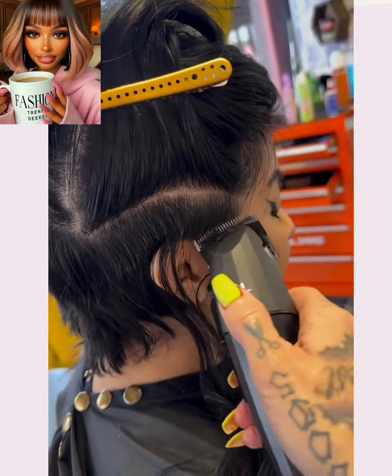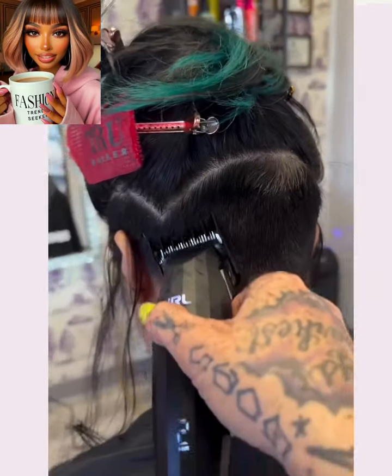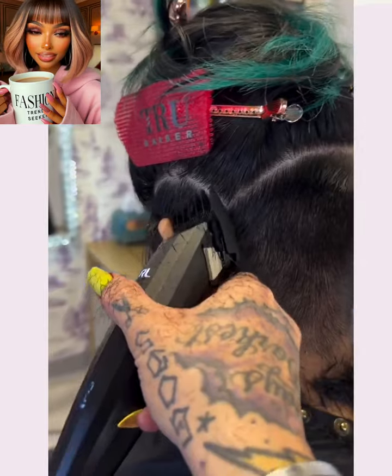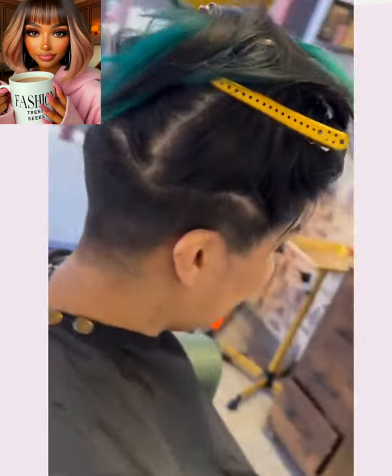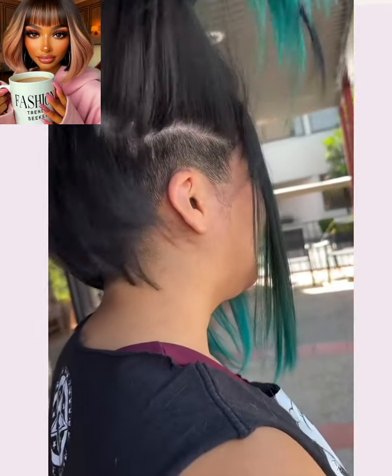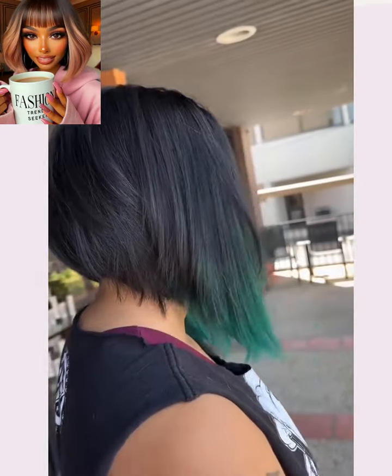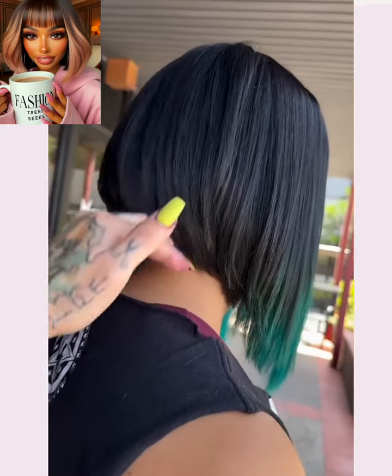So here we have another kind of undercut variation. She's got some green hair going there towards the ends. Beautiful jade color. Oh wow, look at this. I love this look. It's so edgy. It also features that dramatic angle, longer in the front. Very pretty.